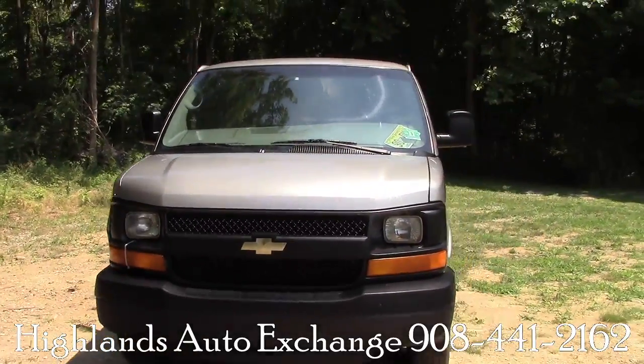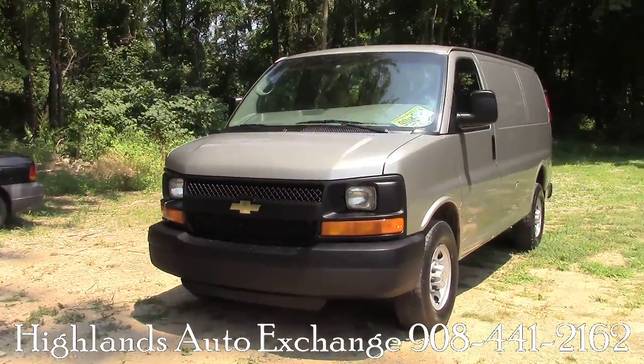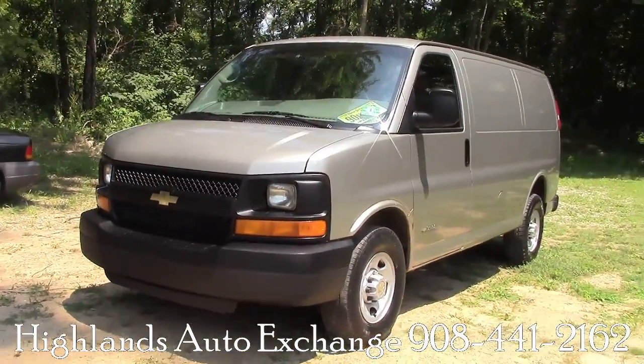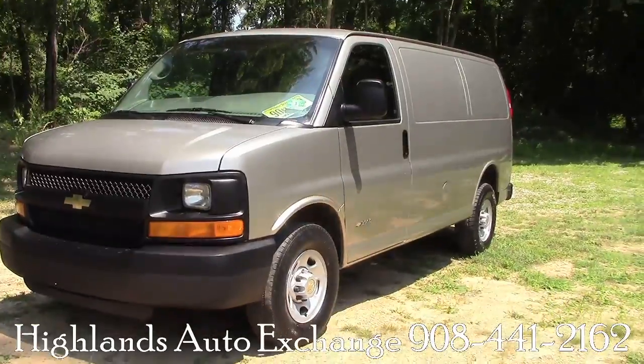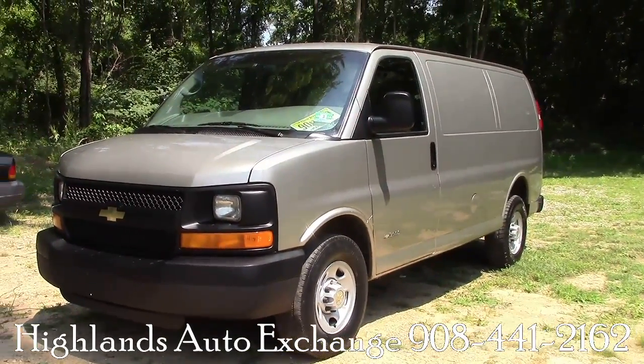So basically, if you need a second van for your workers, or you are going into a small business on your own, this is a good, very inexpensive way to start. And as I always do, I hope this goes to someone that needs a real good vehicle.